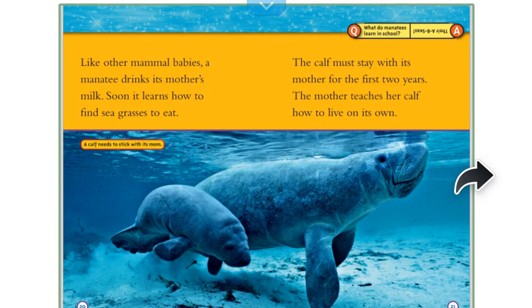Like other mammal babies, a manatee drinks its mother's milk. Soon it learns how to find sea grasses to eat. The calf must stay with its mother for the first 2 years. The mother teaches her calf how to live on its own. And you see a caption that says, "A calf needs to stick with its mom." So you see the mom and the baby.